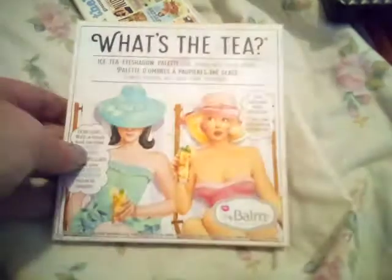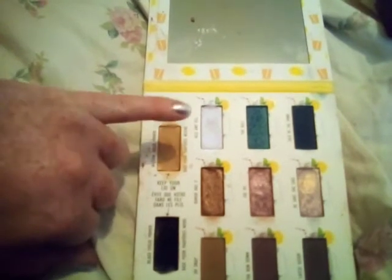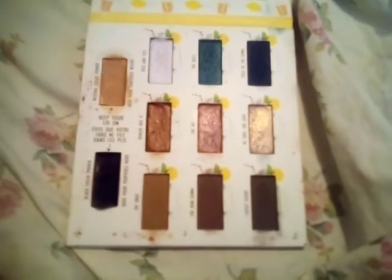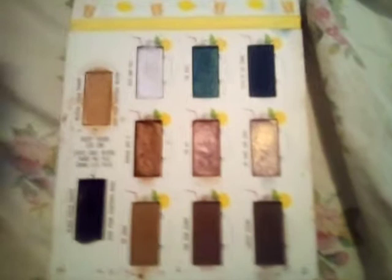So What's the Tea is just the cool tone version of these palettes they released. There's a warm tone one too. What I really like about these is there's a traditional coloured primer and a black primer, and it actually does change the look of all these shadows. So instead of 9 shadows, you get 27, because each one can be used by itself or with the primer or the other primer, and it does change the colour completely.